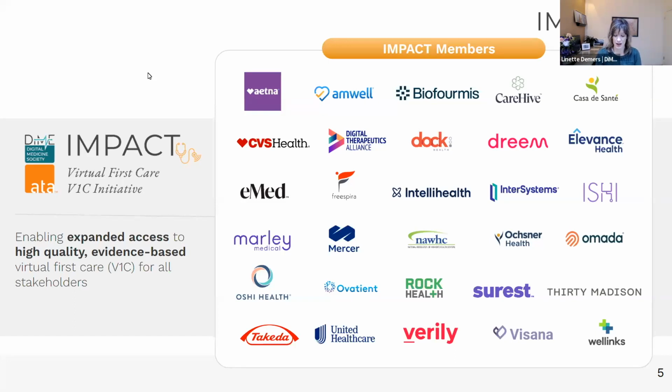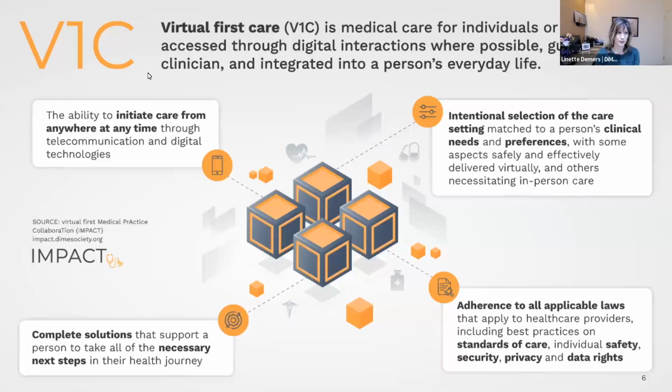So this group sat down 2 years ago now, 2021, to work on the problems that we could work on together as a group more effectively than as individual components of the ecosystem. And the first thing that we did is define what is virtual first care. And back in 2021, this idea was still coalescing as something very, very different from the video-based telemedicine that we were all becoming rapidly forced into and familiar with. Very different from just another tool in the toolbox, but really the opportunity to redesign healthcare around the needs of the patient, intentionally selecting the site of care.